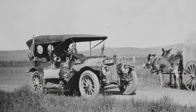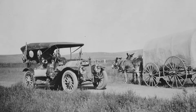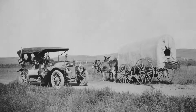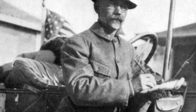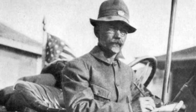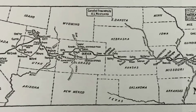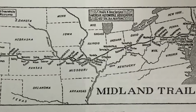In May 1913, the New York Times reported that a motorist acting for the American Automobile Association was searching for transcontinental routes. Mr. A. L. Westgard, pathfinder for the AAA, had already set out several routes, including one which ran through Kansas, called the Midland Trail.